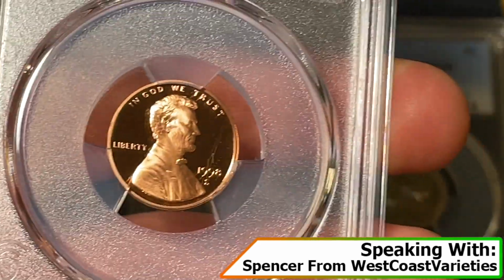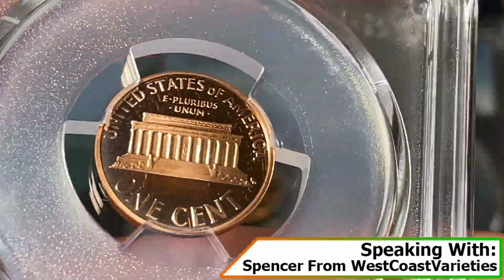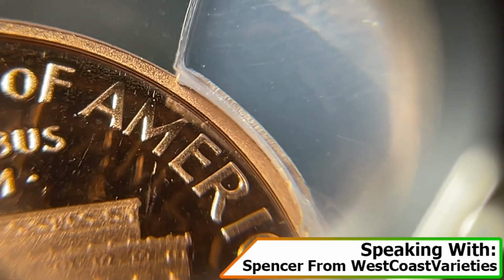One of them isn't even an error. This one is a close AM, so they should have been using the dies for proofs, which had a space between the A and the M, but instead there's a tiny space.